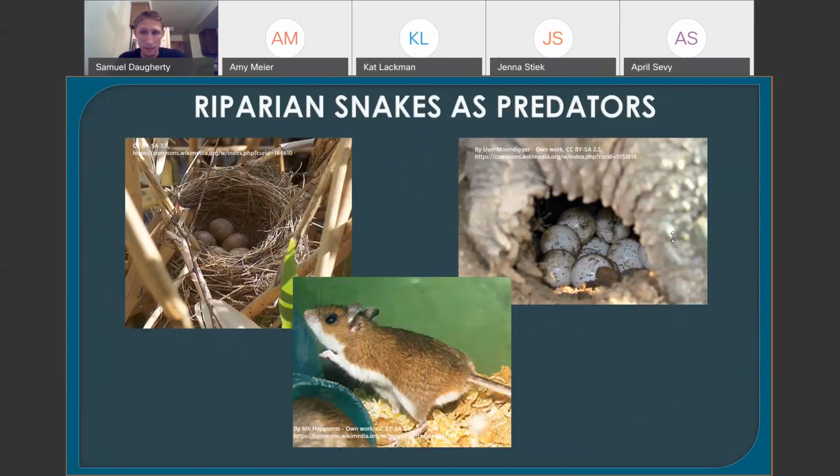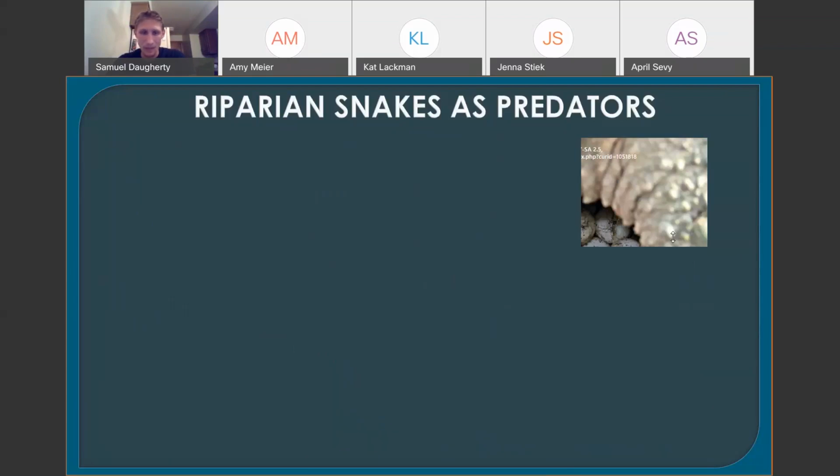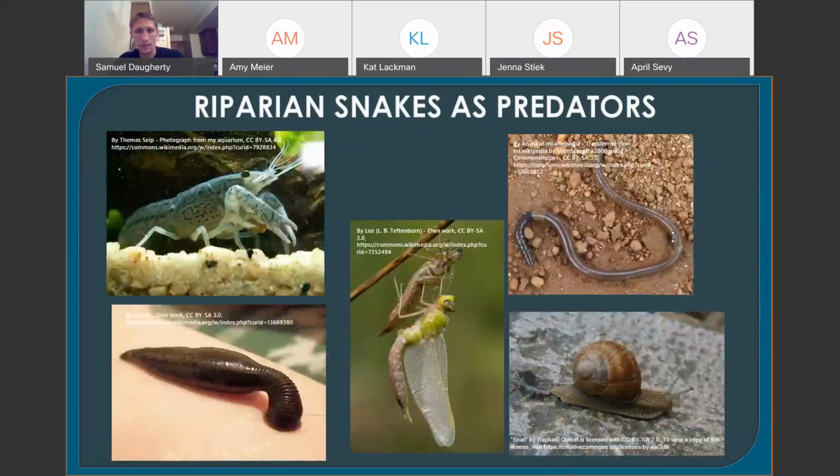They also eat eggs, nestling birds. Turtle eggs are often a very important food for some snakes. They'll just sit next to a turtle as she's laying her eggs and wait for her to leave and then swallow them all whole. Also, interestingly, a lot of snakes eat invertebrates.